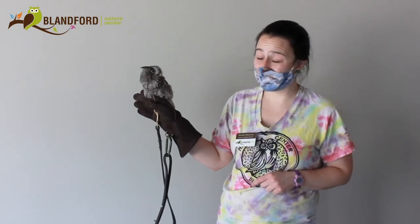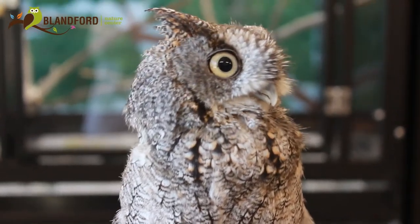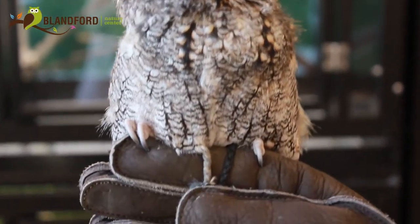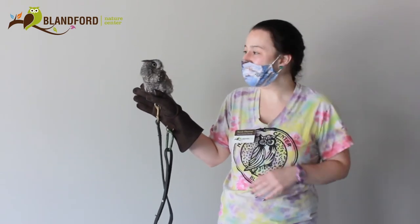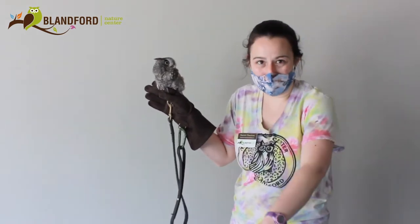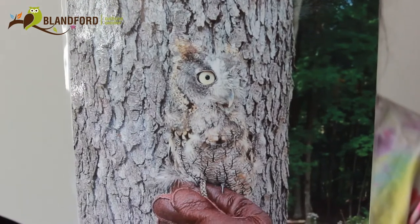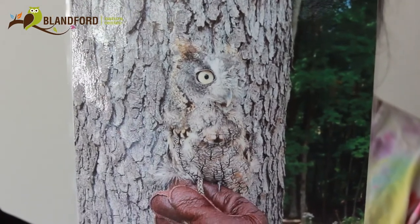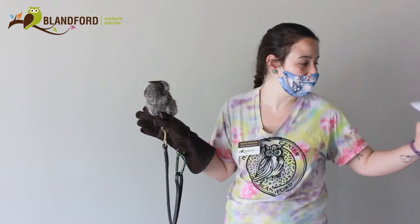But as predators, Eastern screech owls are what we call sit and wait predators. So they literally sit and they wait for prey to slither by, crawl by, fly by, hop by, and then they go for it. Now I want to show you a photo of Dr. Who using his camouflage. Isn't that amazing? Such good camouflage because of the coloration of those feathers.